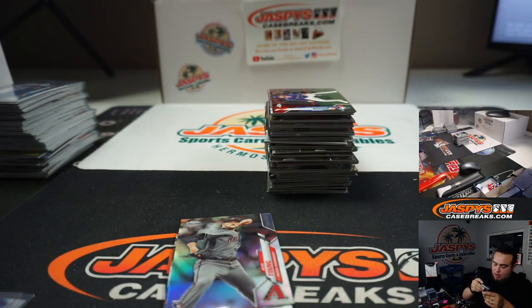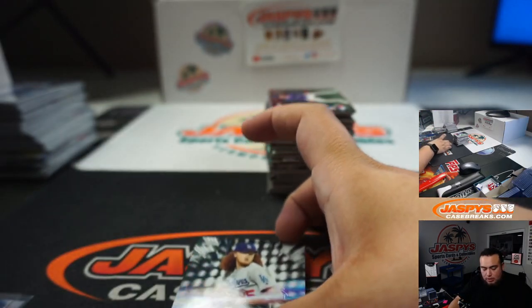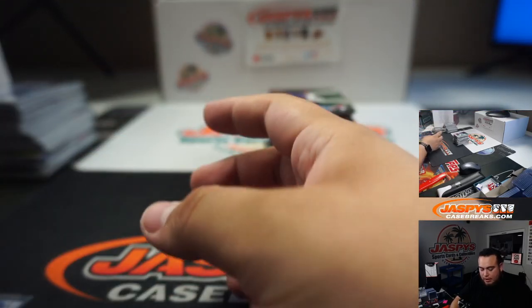But yeah, don't worry. All the refractors and inserts and rookies will all ship, too. Of course, the short prints and stuff. So you don't need to worry, as long as it's not a veteran base.